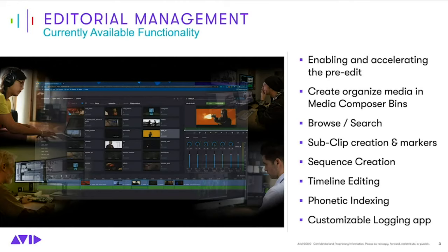This is ideal for someone who's a producer or story editor who doesn't necessarily need or want to see all that granular richness in the timeline. They're not really concerned with how many layers of video there are or where the edit points are. Their job is to review it, add notes, and pass those notes on to the other members of their team or directly to the editor. So that's something that we introduced literally today in editorial management.